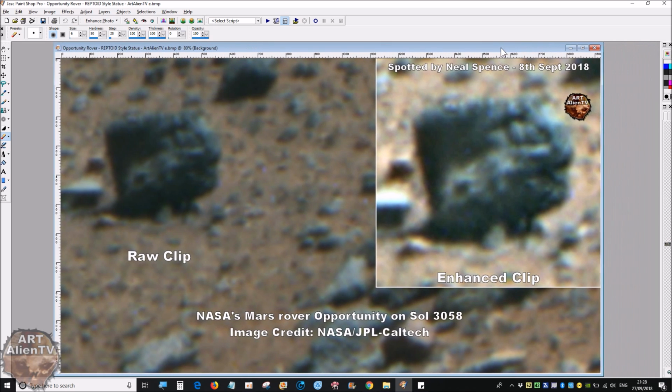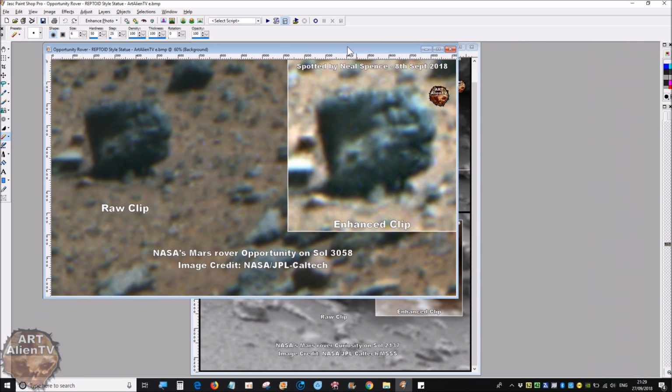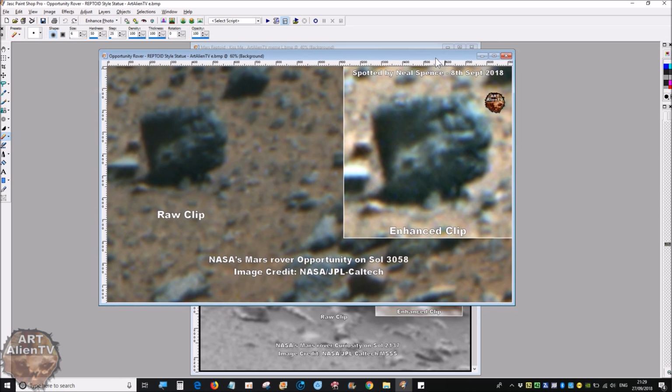The Opportunity camera was even lower res than the Curiosity, and luckily this was quite close up, but it's not that close, and the image is very dark. The lighting isn't very good, and it's a very dark coloured type of rock, if this is a carving. It's very dark blue, and it's hard to see any detail, but you can see the eye here, a huge eye socket with what looks like some kind of eye still in it.